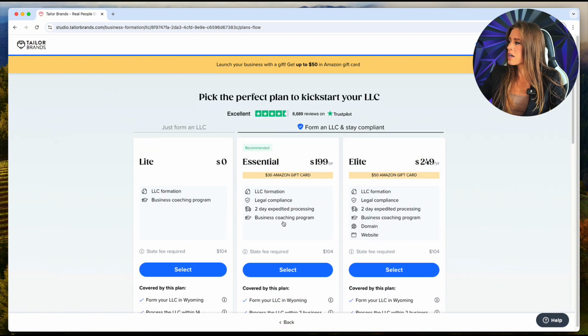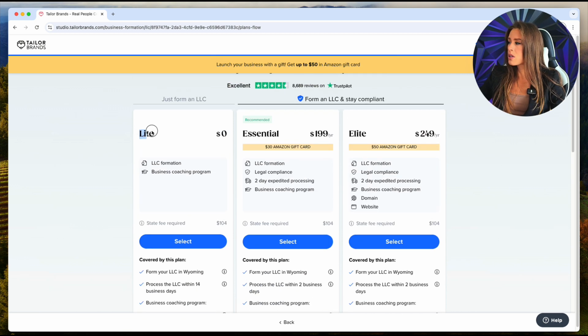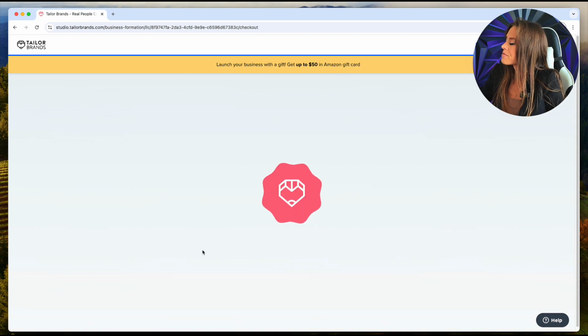Okay, and you guys, they offer a couple different plans. You can see what's included. But for today, we only need this light plan. We're just paying for our LLC and our EIN number. And there's no point to spend any extra money. Let's spend as little as possible. So we can click this here.